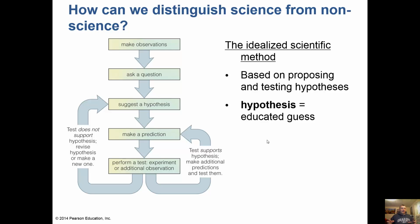So we have developed, and this is true for any science class, and I'm sure some of you have already had a science class where you learned this. This is how we decide how a science works. So we first want to make observations, and then we ask ourselves a question about those observations. And once we do that, we can suggest a hypothesis.